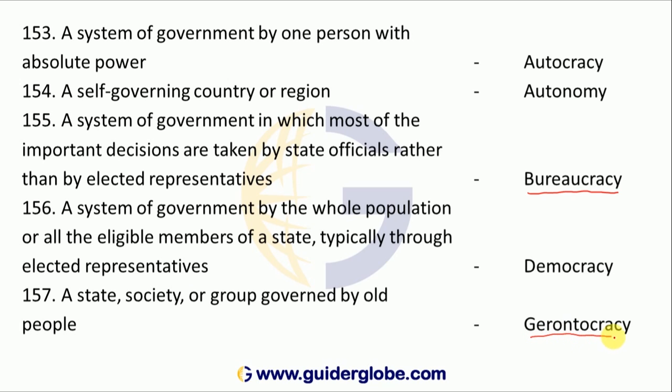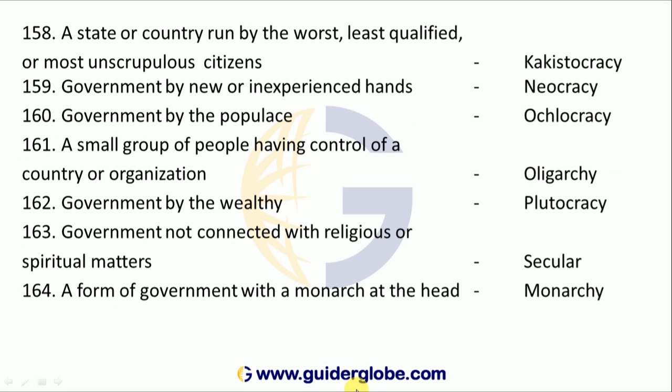gerontocracy. GERONTOCRACY. A state or country run by the worst, least qualified, that is uneducated, then most unscrupulous. What is unscrupulous? Unscrupulous means waste, no use. Okay. Citizens, that is called kakistocracy. Kakistocracy is called a state or country run by the worst, least qualified or most unscrupulous citizens.